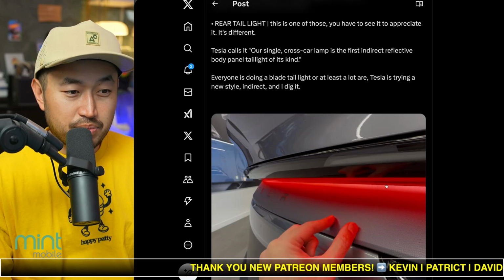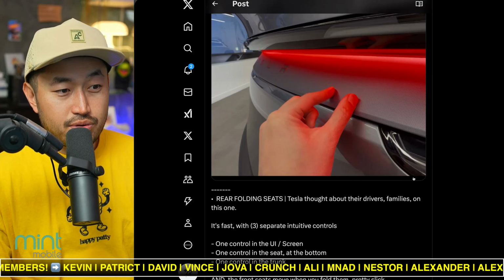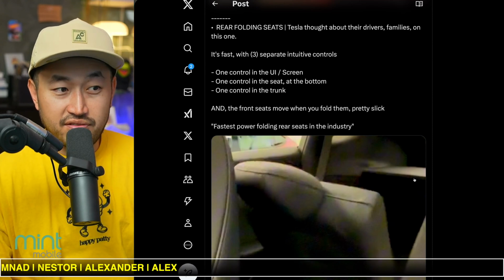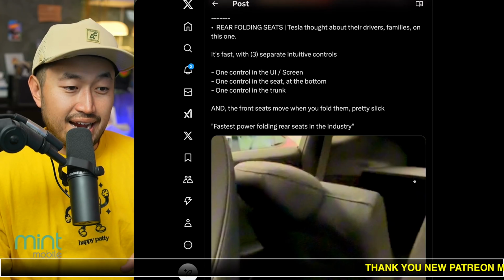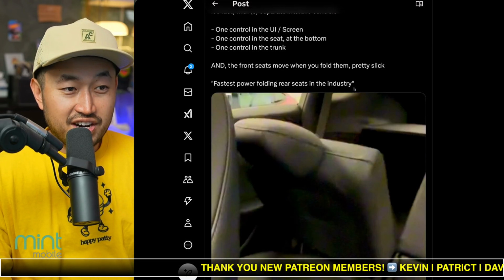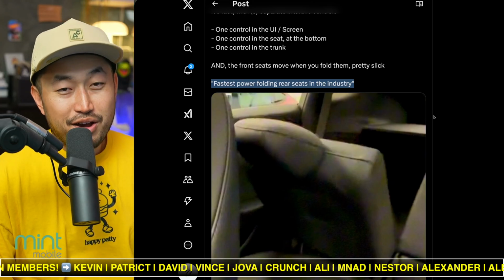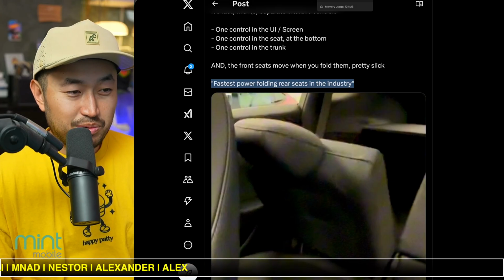Everybody's going with this blade light bar, and I like how Tesla is just taking it to a different level with this indirect light. The second one is the rear folding seats. Actually, they surprise me. They're very fast. There are 3 intuitive controls, one on the screen, one on the side of the chair, and one in the rear. It's funny to say, but Tesla says they are the fastest full power folding rear seats in the industry. Kind of funny to say out loud, but I see what they're saying here.